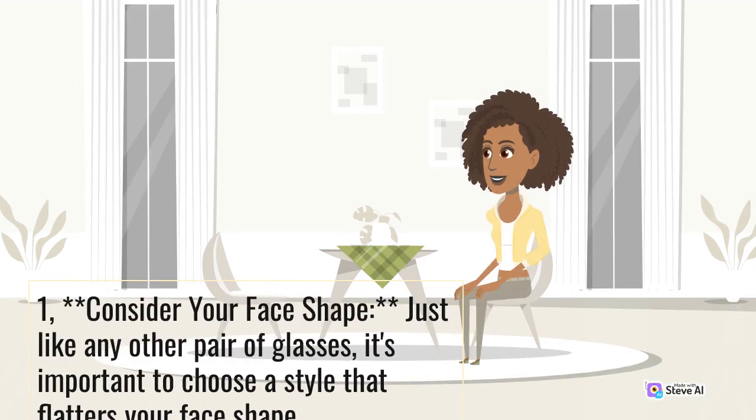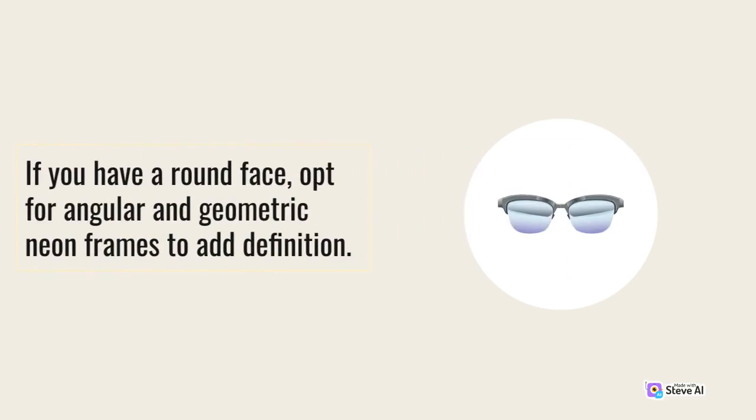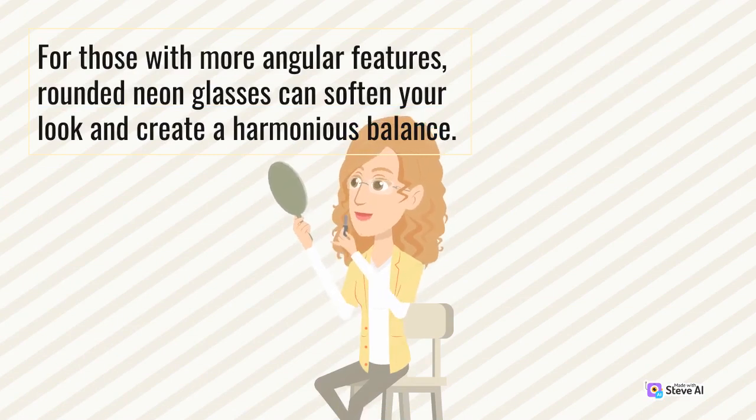1. Consider your face shape. Just like any other pair of glasses, it's important to choose a style that flatters your face shape. If you have a round face, opt for angular and geometric neon frames to add definition. For those with more angular features, rounded neon glasses can soften your look and create a harmonious balance.